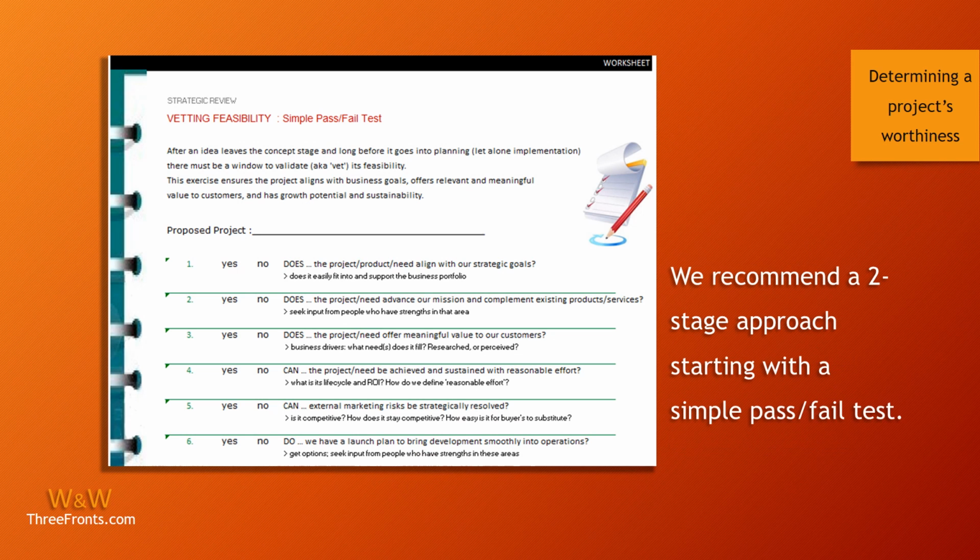Most of these questions are self-explanatory, but we'd like to share some context and pointers as we review them with you. So, question number 1, does the project align with your strategic goals? This shows how intuitive the question should be, but actually you may find some surprises in your answers, so it's worth going through the question.